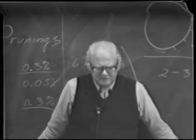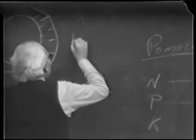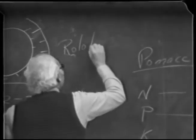Another cheaper way to do it, which you'll see illustrated out here, is what we call a roto beater. A roto beater.